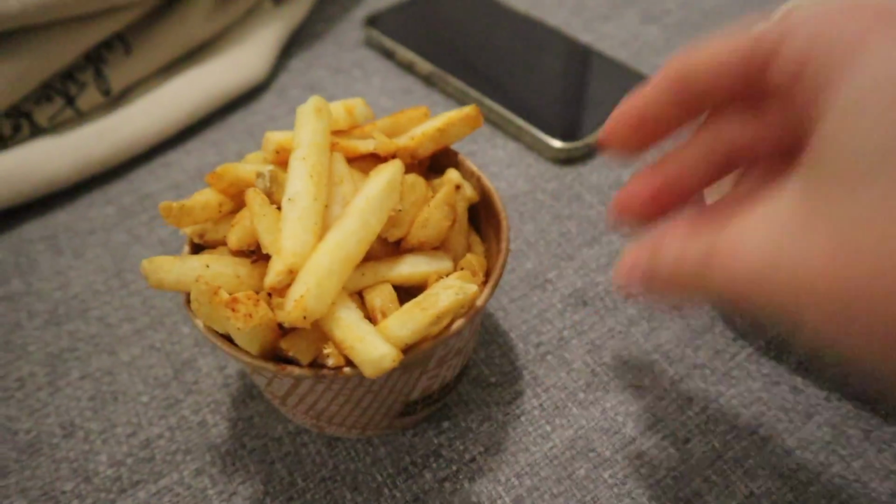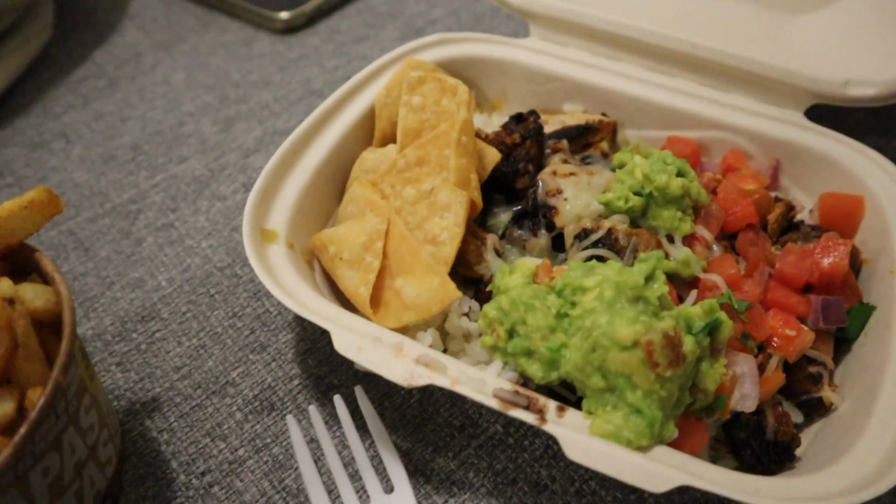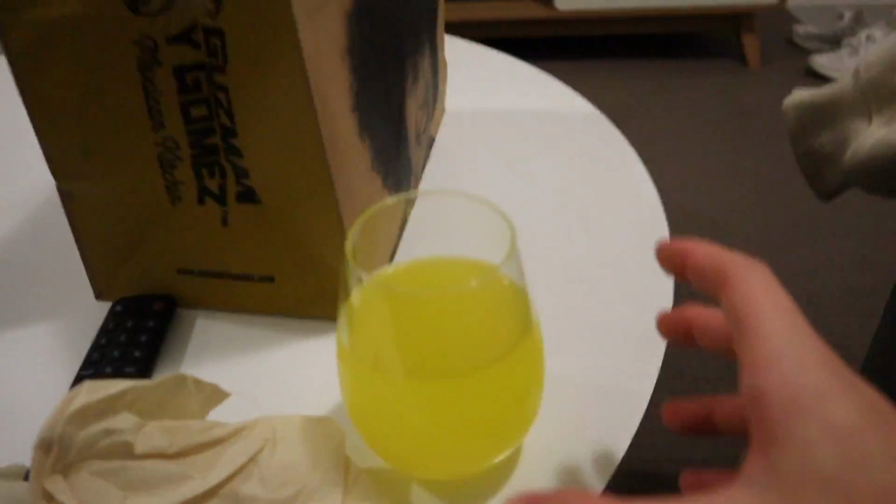I just got a small chips. I was really just feeling the chips today. And then a small burrito bowl. Yum. Stunning. George got a burrito bowl as well. Stunning. And then we got some next bar.